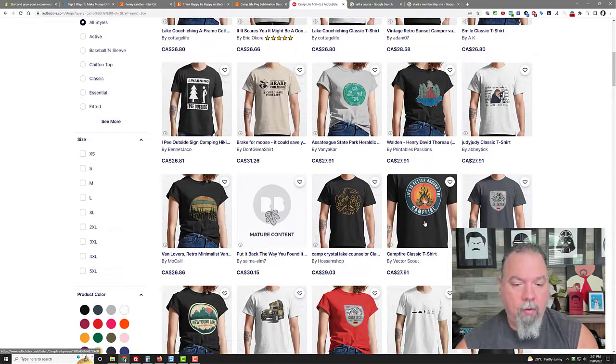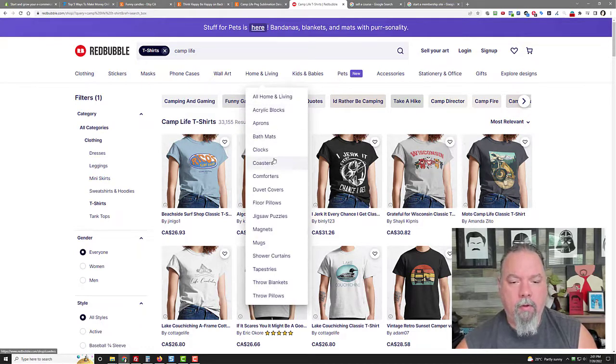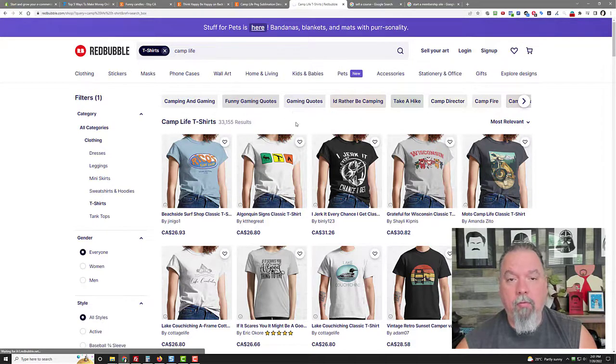You can actually create your own, and you can list it on Redbubble, and people will go to Redbubble, they'll search for products, and then if they like yours, they'll buy it. You can sell clothing, stickers, masks, phone cases, wall art, home and living, I don't even know what this is. Like a whole bunch of coasters, duvet covers, jigsaw puzzles, magnets, mugs, shower curtains, basically anything you can think of. Kids and babies as well. Onesies for babies are huge.